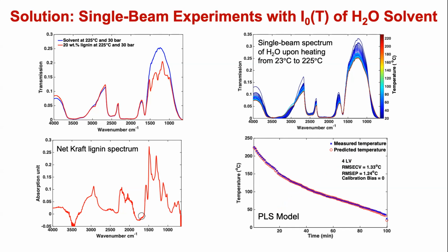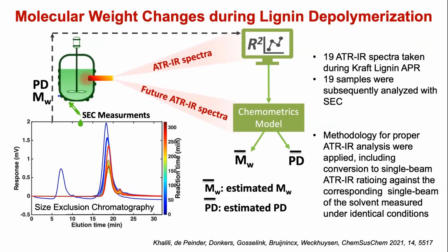Okay, this is still boring because you say, okay, I have now everything done. But now starts the interesting part. So we thought, can you use the operando ATR infrared spectra to predict the molecular weight of the lignin, actually the depolymerized product? Can you determine that? And we took spectra. We took samples and measured with size exclusion chromatography what the sample is all about. So we have ATR infrared and size exclusion chromatography, and they should somehow match. Can we do that?